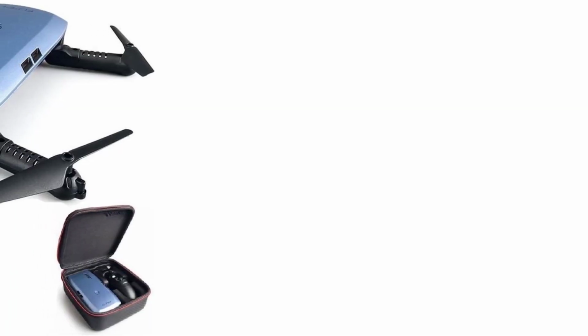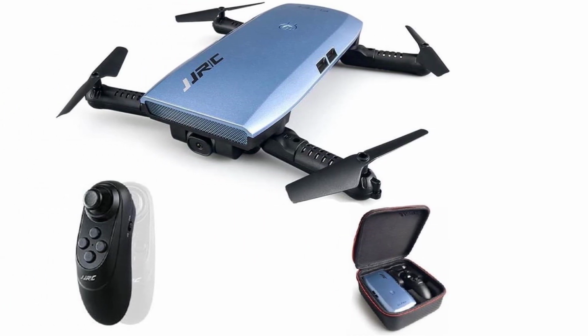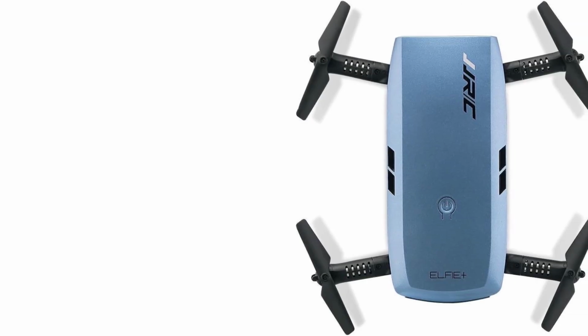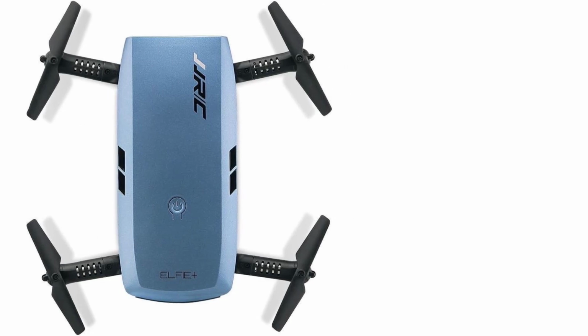For more advanced movements, you can use the smartphone app, which also gives you a full FPV experience as the footage is transmitted to the phone. Battery life for the Elfie is just 6 to 7 minutes, but many packages come with an extra battery included, so you should have plenty of time to take those selfies.